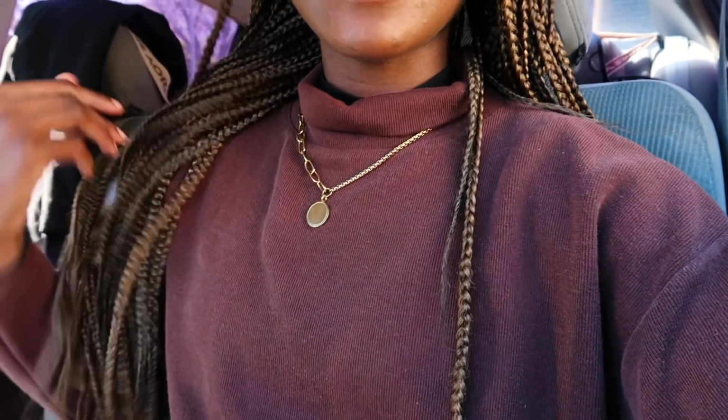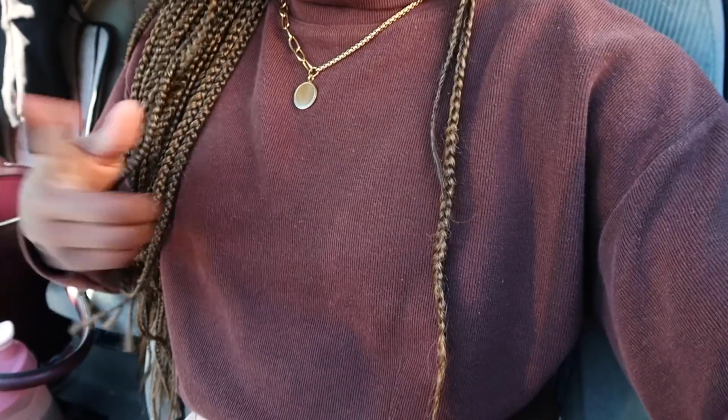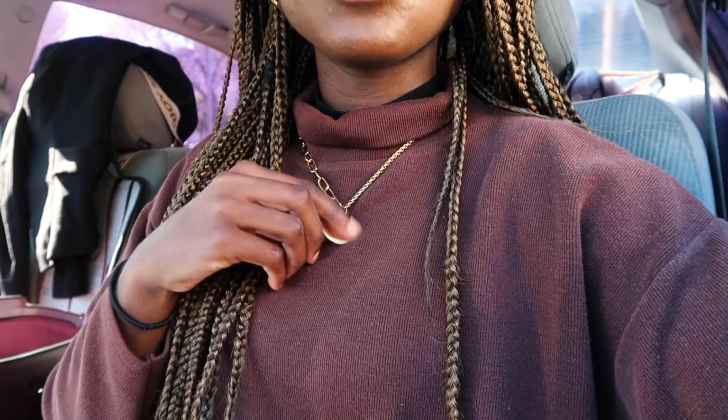This is the outfit for today. I'm wearing this sweater. I got this from the thrift store last week, not yesterday when we went, or the day before when we went. I got this last week. It's a brown maroonish sweater, and then I have my little chain. I want a smaller chain, but I'm going to work to get that. And if this is too casual, I also have a turtleneck shirt underneath from Aritzia, just in case I need to take this off and put this on.